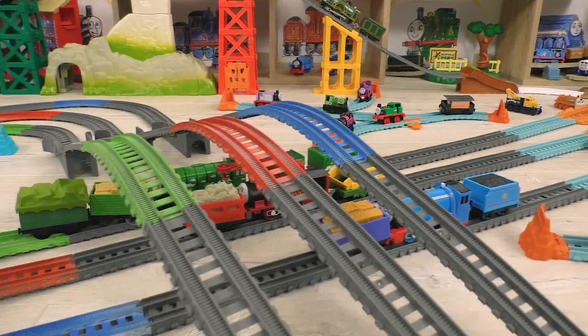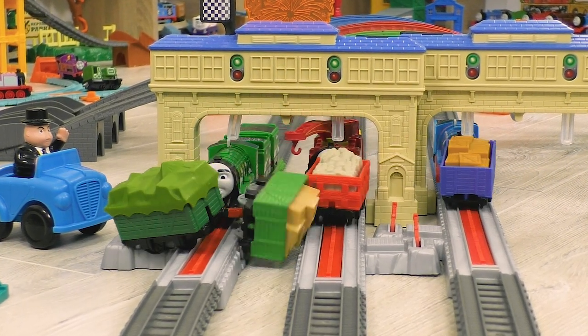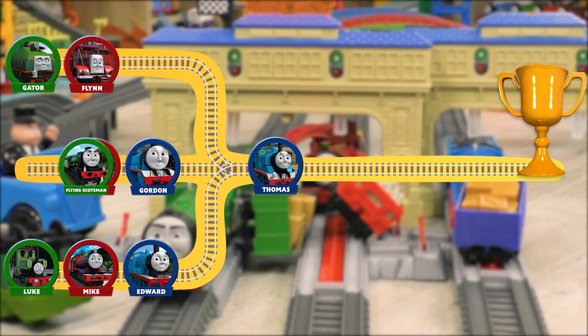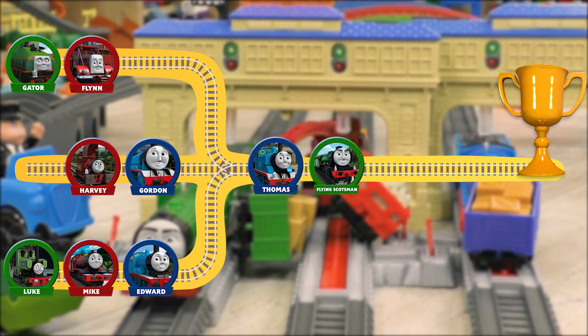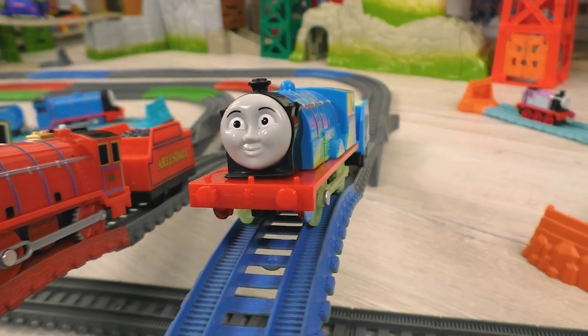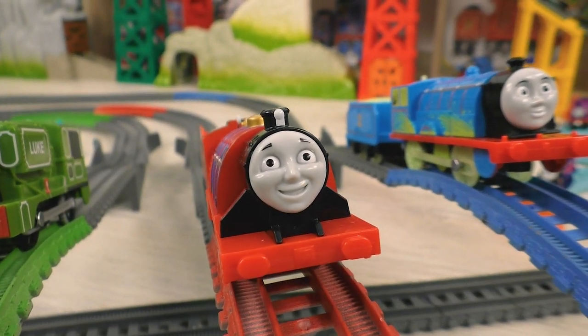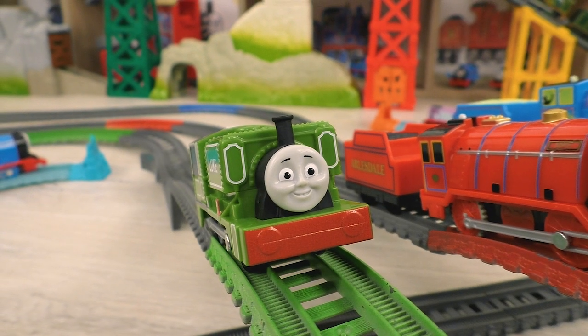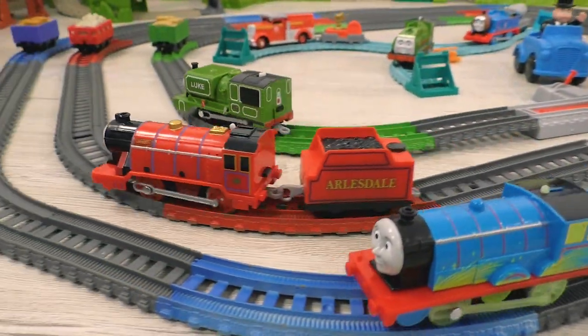Final straight. Flying Scotsman is finishing first. And it means he's becoming the second finalist. Edward, Mike, and Luke. All right, let's go, boys.